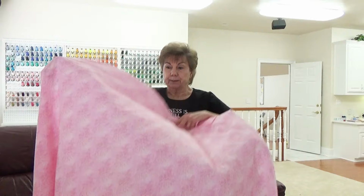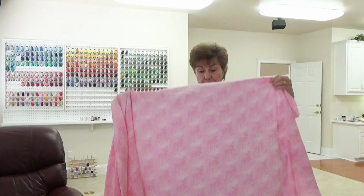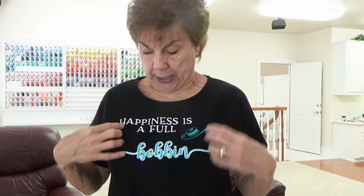So here's the fabric I found in my attic that I told you was pink. And it's the same on both sides. I'm wondering if it's a batik because that's very unusual. So I'm going to make a blouse out of this today. Do I know which blouse? No. And did I make this blouse? Yes, I did. I made the black blouse and then I made the design with my Scan and Cut and vinyl. And it says, happiness is a full bobbin.